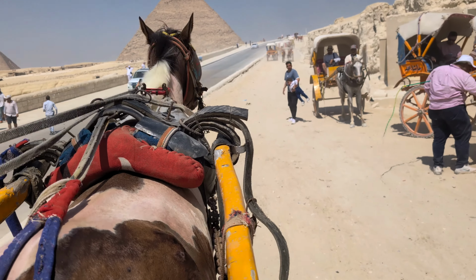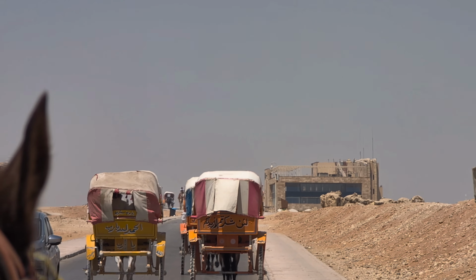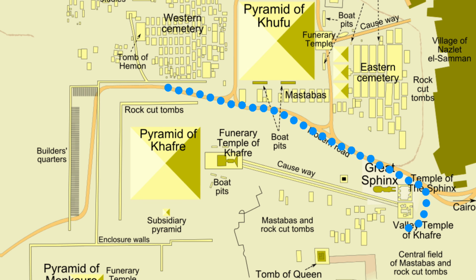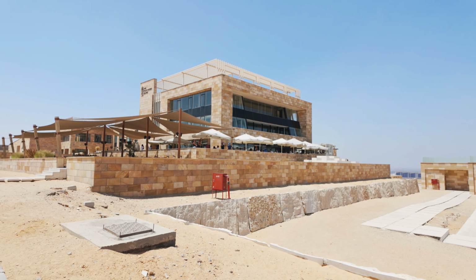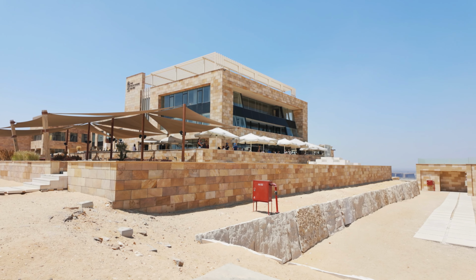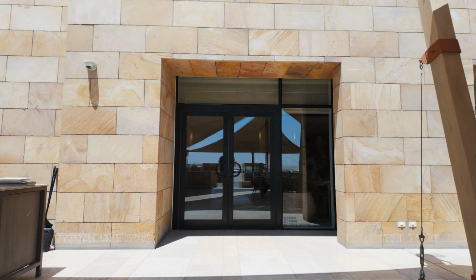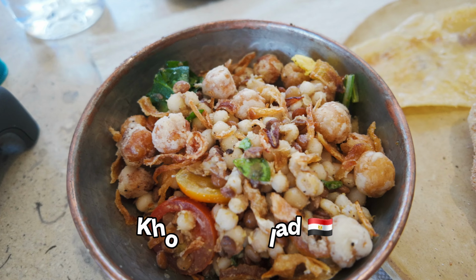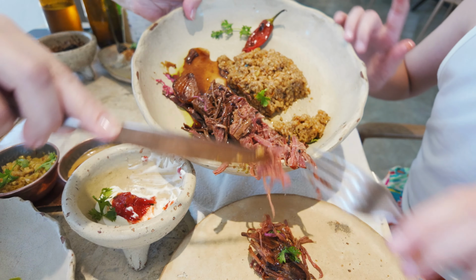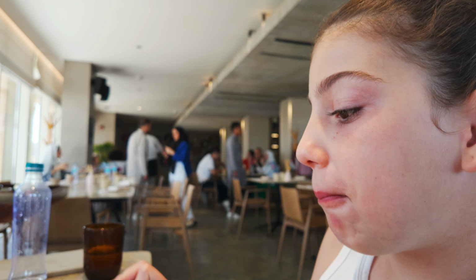Next, we took a horse and cart to get lunch, and our horse was called Lulu. Lulu took us to Khufu restaurant. Khufu's restaurant has only been open for a couple of years, but the food is amazing. It's probably some of the best food we've had in Egypt, and the views of the pyramids are spectacular. The cake is the pyramid, but I already ate the top.